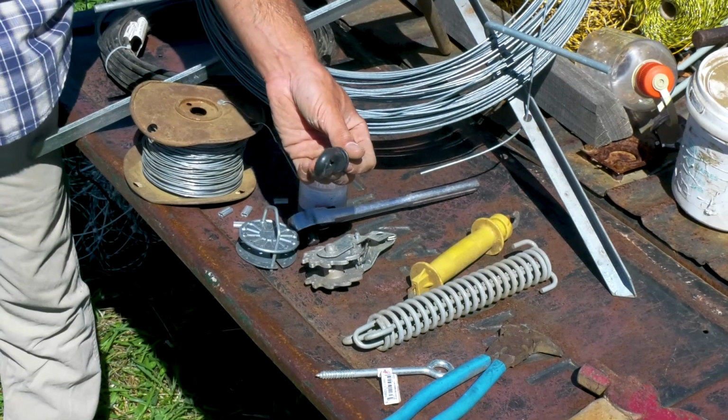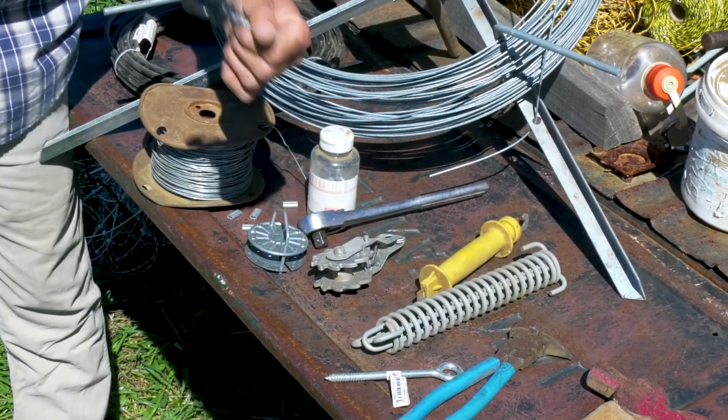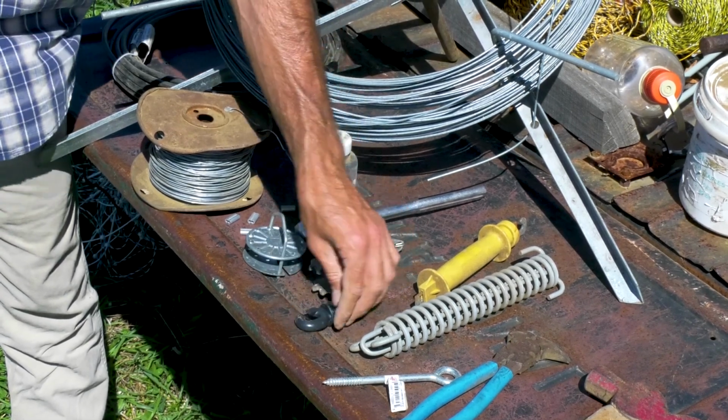Little plastic hooks for going into wood for your temporary fence are really worthwhile. Don't use these on your high tensile, they're just going to break on you. But for your portable poly wire, those are really handy.